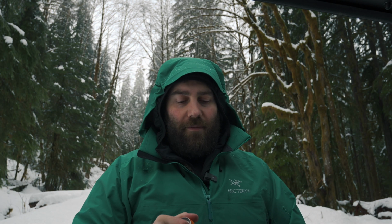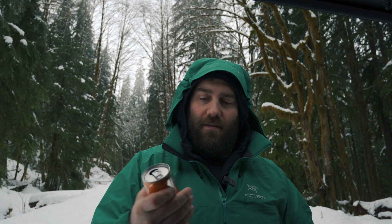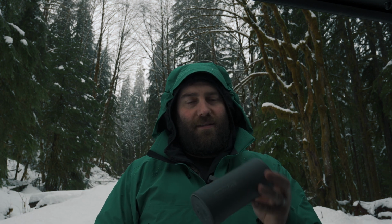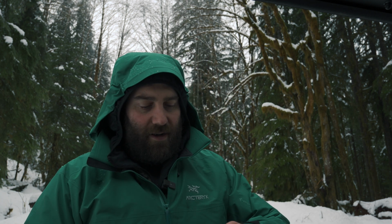As you're well aware by now, I love Red Bull. Got these Brewmate koozies. I like the tall 12-ounce insulated can koozie. There you go. Freaking nice.